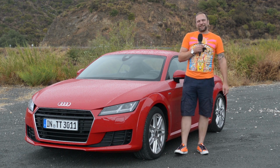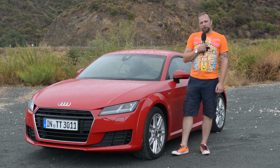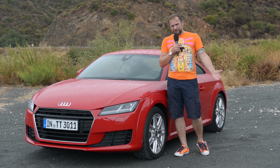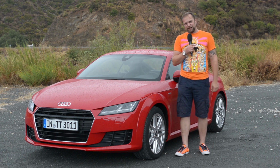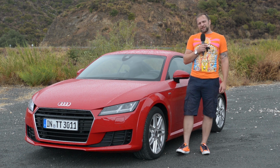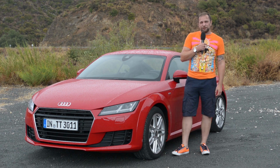For the market start in October 2014, Audi is offering 2 other engines. There will be a TDI, so diesel engine with the Ultra badge for perfect efficiency with 184 horsepower, and of course the one and only TTS that comes with 310 horses.